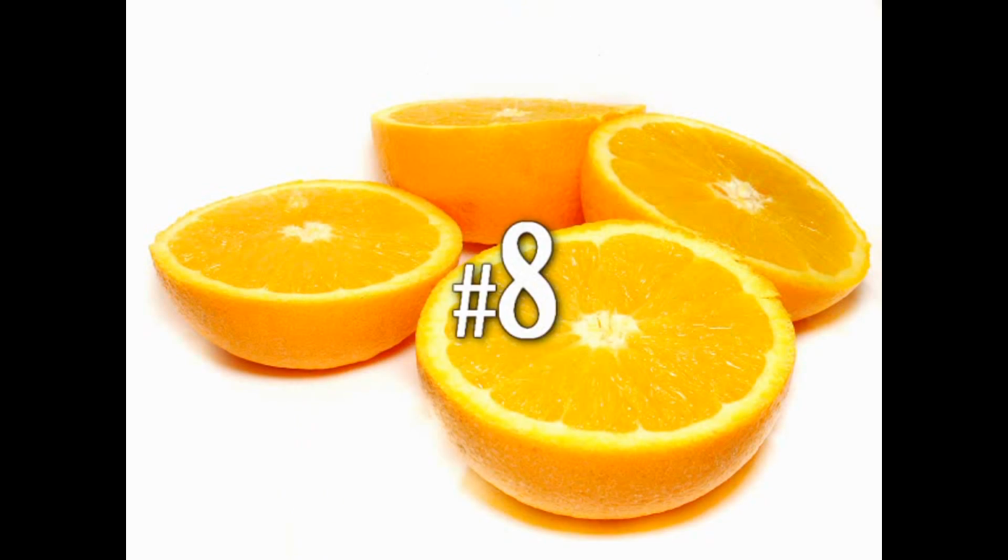But either way, orange juice or the whole orange, you can actually throw it in a blender with other berries to make a smoothie, and it adds a great citrus flavor.